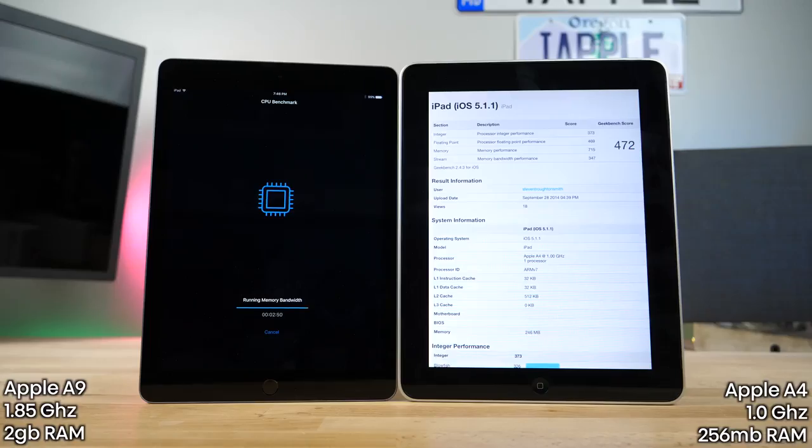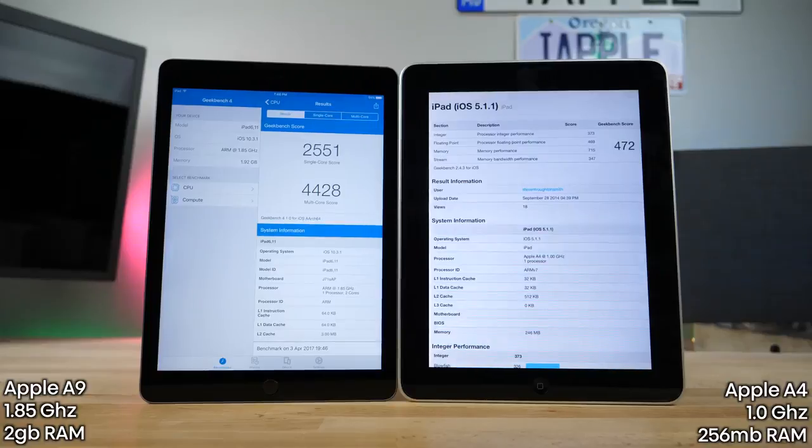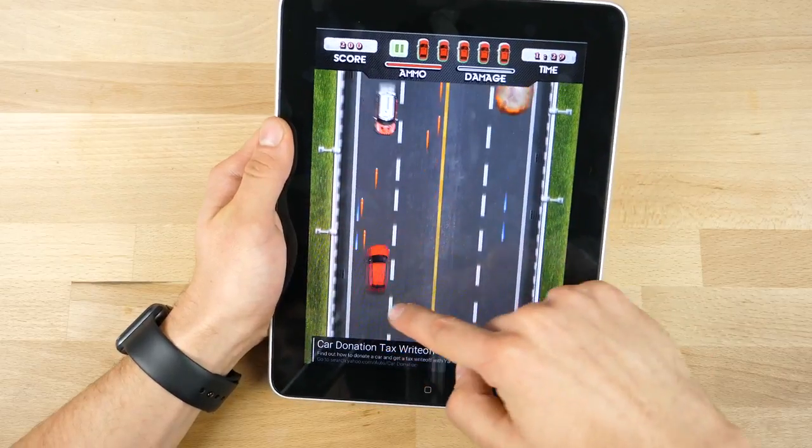The first iPad used Apple's first in-house processor, the Apple A4. It was rated at 1 GHz with a measly 256 megabytes of RAM. As you can see, 472 score versus 4428 on the new iPad with the Apple A9. That one is surprisingly capable.